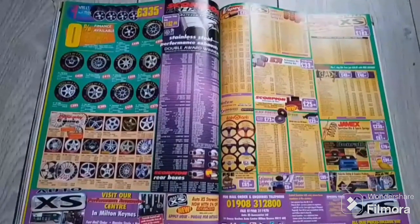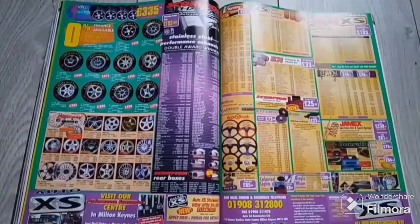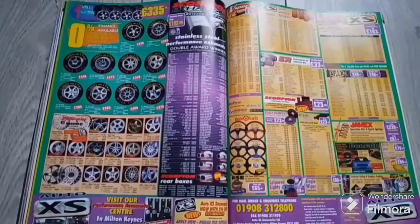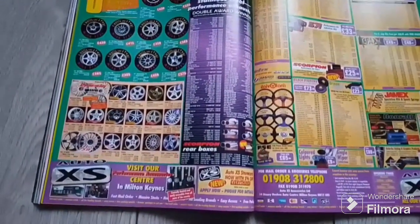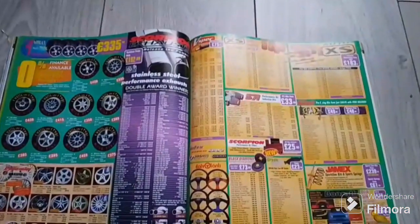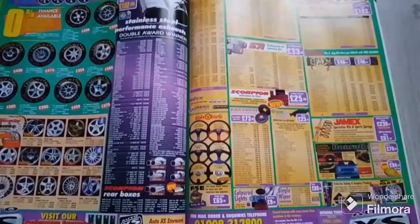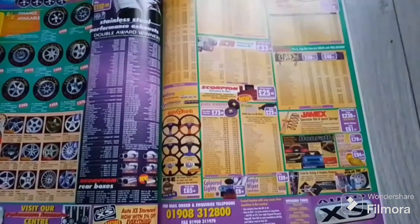Then a double page spread for Auto XS in Milton Keynes. Again, specialists in Scorpion, tyre deals, specialists in Team Dynamics, TSW. Then moving over, you've got your Lowrider kits like the springs, suspension, exhausts, K&N 57i, aftermarket steering wheels, brakes, more suspension.